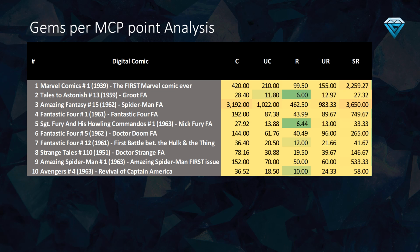This table shows the cost in gems per MCP point. We can see good value in number 2 on the list, Tales to Astonish number 13, both the uncommon and the rare, 11.8 gems and 6 gems. Then number 5 on the list, Nick Fury, with the rare having 6.44 gems as a cost per MCP point. And moving down the list to number 10, Avengers number 4, with 10 gems per MCP point for the rare variant.